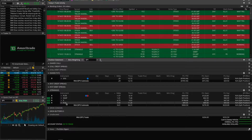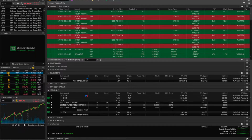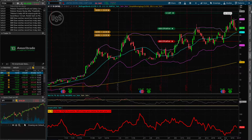To give you some more context around these new trades, let's go into my X Strangle here. For this trade, I sold the 36 strike call option and also the 24 strike put option in the June expiration cycle. So let's go to the charts and take a look at the charts for US Steel. I apologize, I do have a lot going on in this chart. I've got some alerts and some other indicators showing where some of my orders are going to get executed, so do try and ignore all of this. Perhaps if I zoom in a little bit, it might make it a bit more clear.